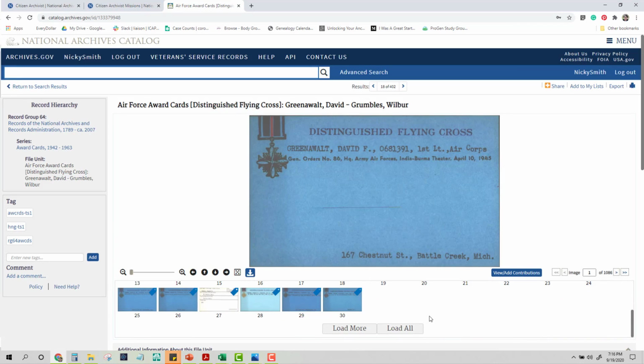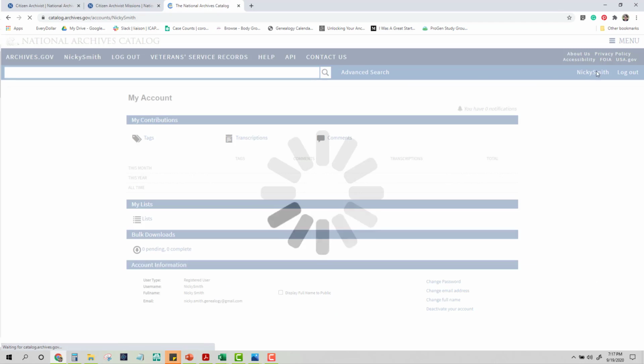Now, let's say that you have a longer document that you've transcribed or started to transcribe and haven't quite finished it yet and get called away, and the website gets closed down. Well, that's not a problem. You just make sure that you're logged in and click on your name at the top, and it will actually come up.